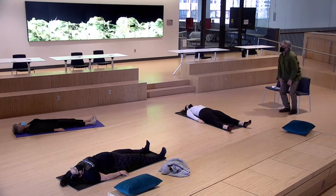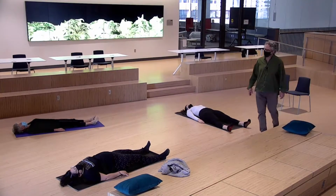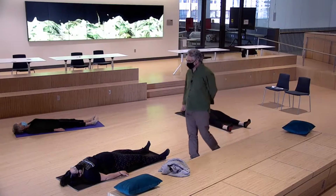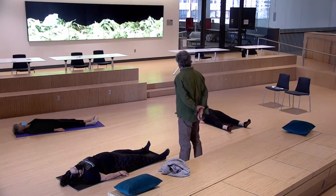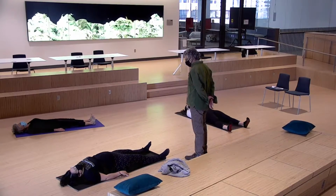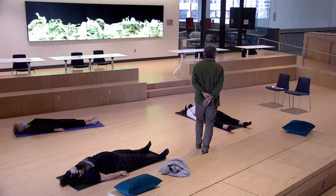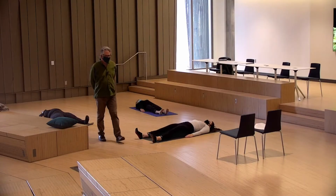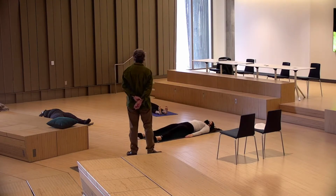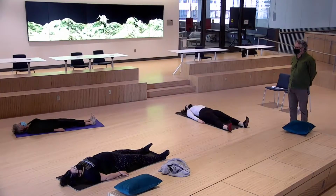So now, let this go. We're going to return to it, but we're going to return to it in a very specific way. When your feet come up, the tops of your feet come up toward your head, breathe in. And when your feet go down, breathe out. So do it more slowly so that it follows your breath. Beautiful.